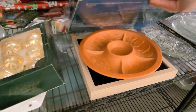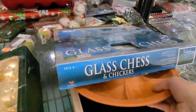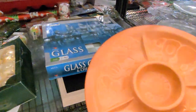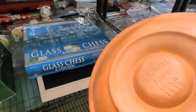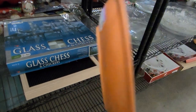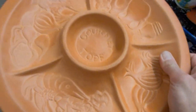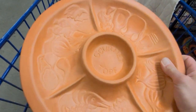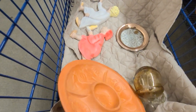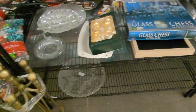Ooh, look at this. This is an interesting piece. It's terracotta. It's marked Gourmet Top USA 1980. I recognize this brand, and I know pieces are listed quite highly on eBay. I'm not sure about the solds, but we'll pop it in the cart and have a look.